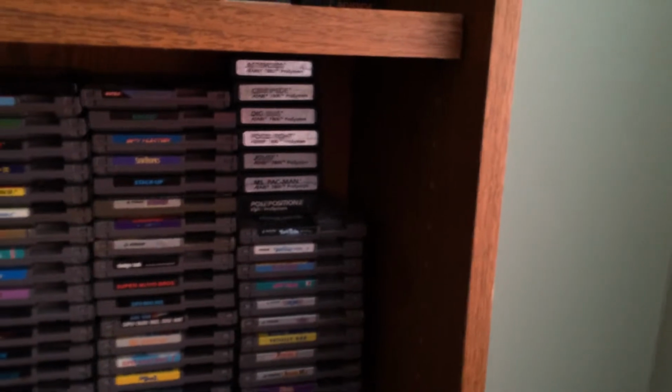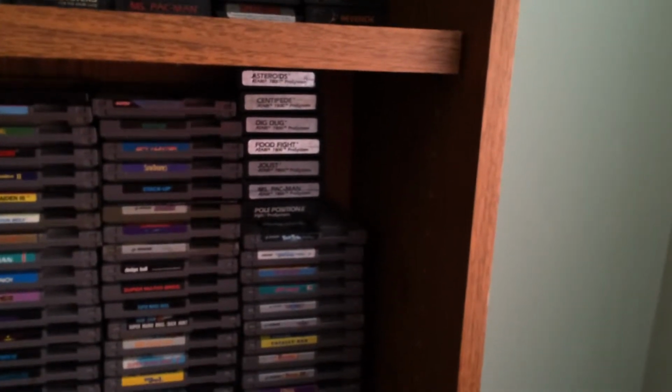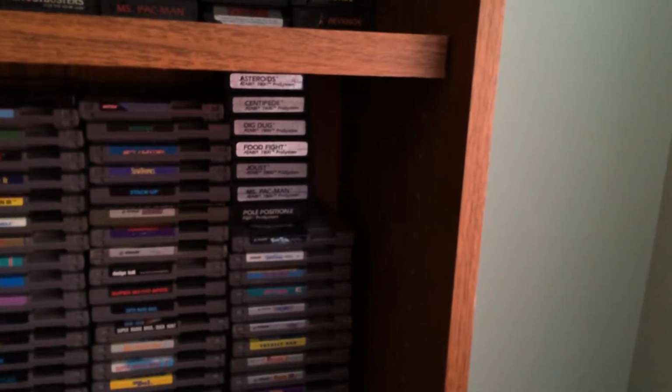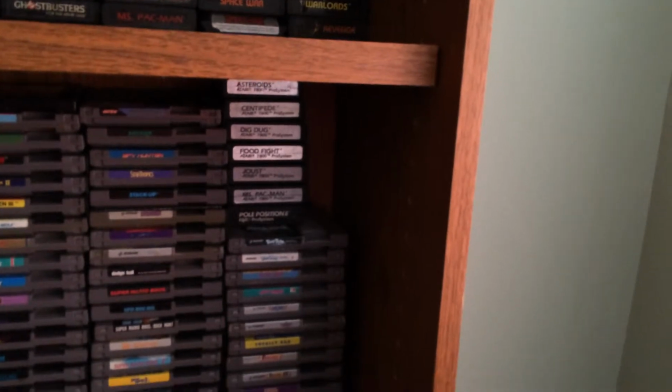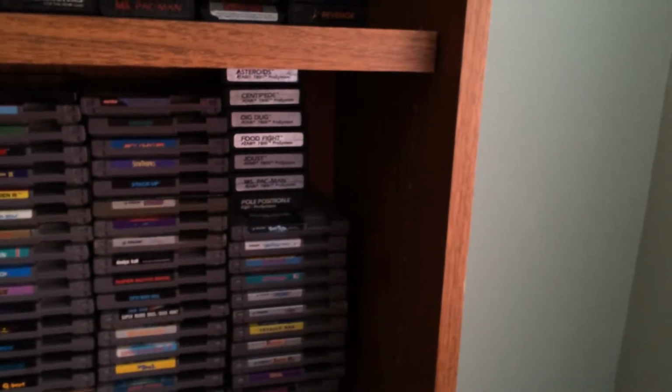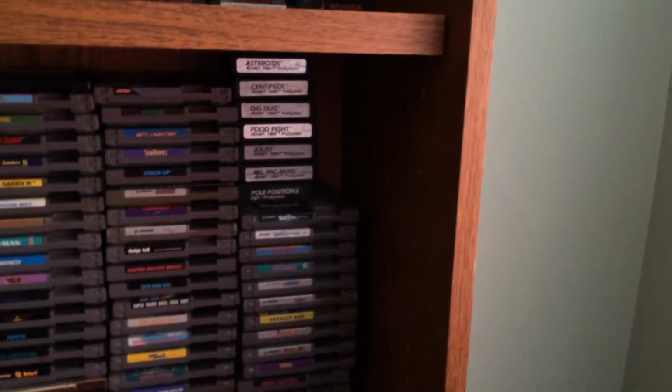And then up here in the top right corner is my entire Atari 7800 library. Again, I've only had an Atari 7800 for about a month, so I'm slowly building that library, but then again, there really weren't that many games out for it. So I'm still picking and choosing as to what is and is not worth buying.